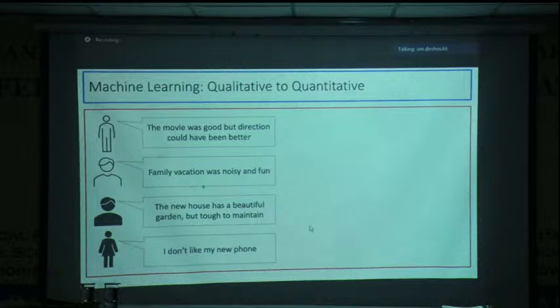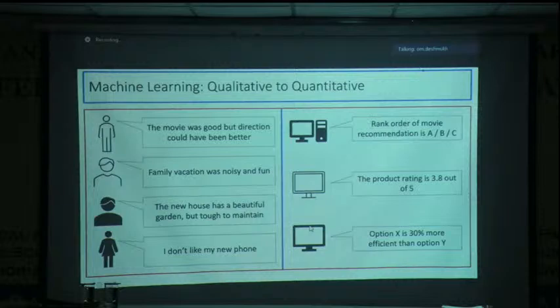On the other hand, when you're looking at machines, the most important thing that any machine has to do when it is making a data-driven prediction is to translate all of these qualitative, positive, negative connotations into quantitative things. For example, the product rating is 3.8 out of 5, or these 10 options have to be ranked in this particular order, and so on, which means there is no ambiguity at all. A 2 is a 2 everywhere. Whereas what is good cannot be quantified.